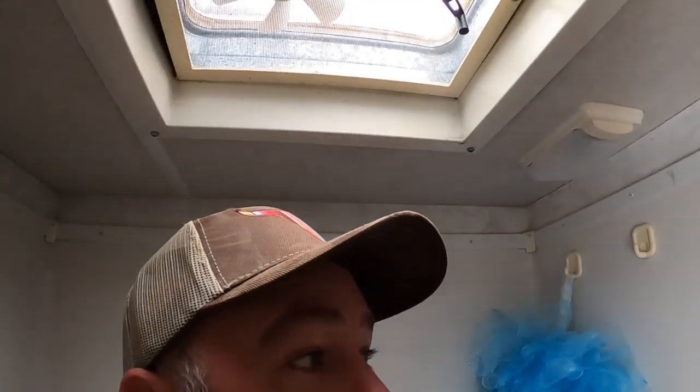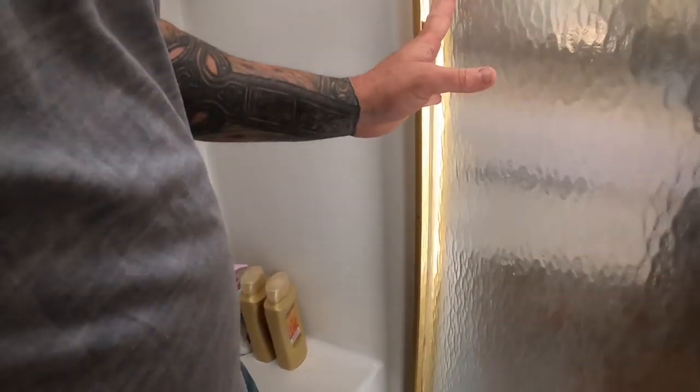People say, how big is the shower? Can you stand up in it? Yeah, you can stand up in it. You've got plenty of room. It'd probably be big enough for 2 people. But it has a seat. Oh, great. That wasn't a smart idea.